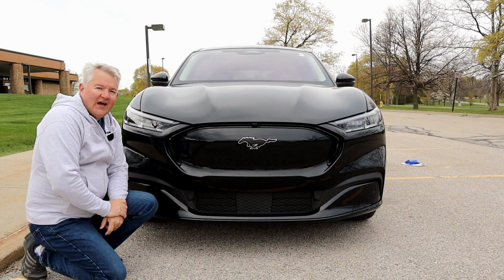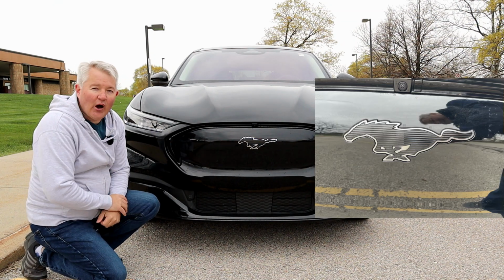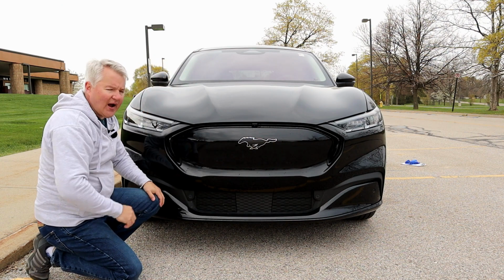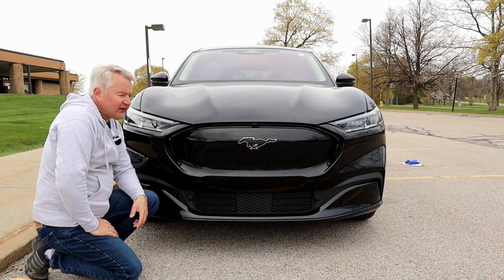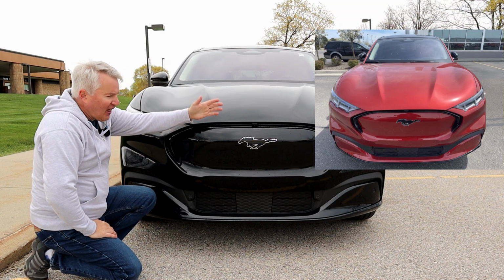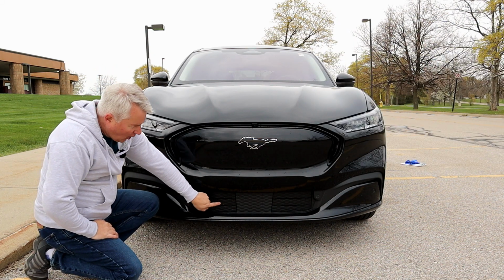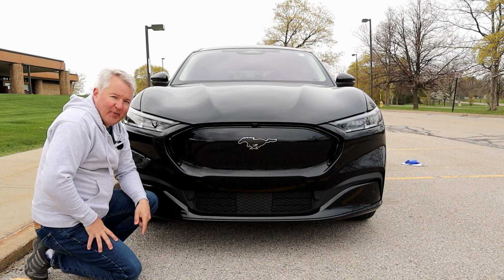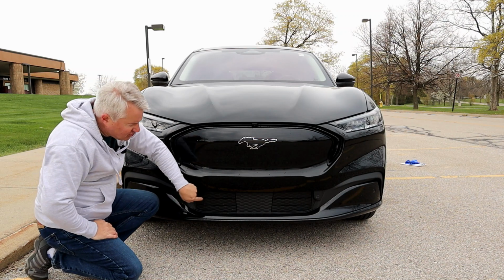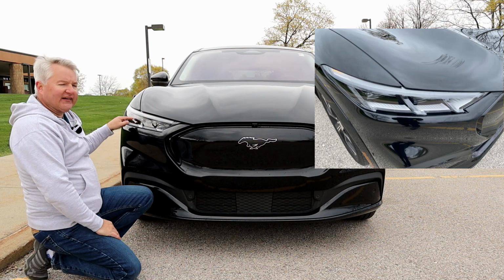As we look at the front of the Mach E, obviously you see the Mustang logo in the center, and the interesting shape here, some have described as kind of a handlebar mustache look. It's more pronounced, obviously, on a vehicle of different colors, whereas on this black on black, it's not as pronounced. You have your front camera here. There are vents that open here on each side for ventilating the battery, and that's all automated. Nothing you need to worry about. And then you have sensors here for your adaptive cruise control as well. And of course, your LED headlamps.